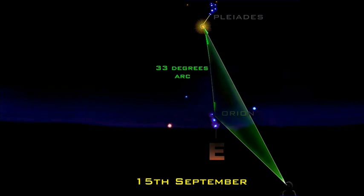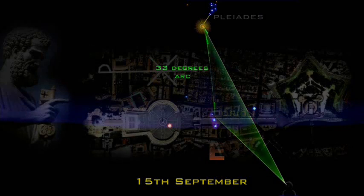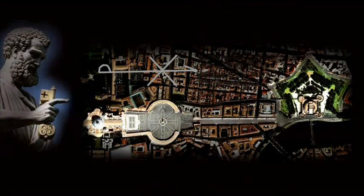This occurs on the 15th of September, the day that Dan Brown launched The Lost Symbol. Did he forget that he had timed this day to match? Nothing was mentioned. The story progresses now to Italy.